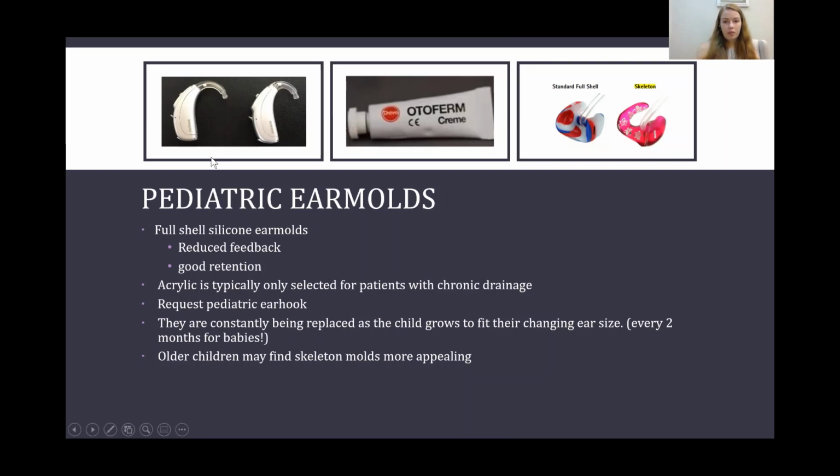Something that is different about ear molds for kids versus adults is that they are constantly being replaced because the child's ear canal and ear in general are growing. And when their ear is growing, but the ear mold is not, it's becoming too small, that means that feedback can happen. So we are replacing these actually every 1 to 2 months for our tiniest patients that are in that newborn to 1 year age range. As the kids get older and the growth slows down, you usually only need to replace them about every 3 to 4 months, but it's still way more than adults.